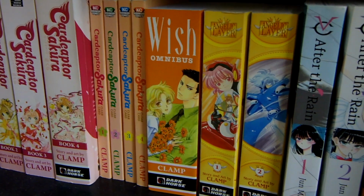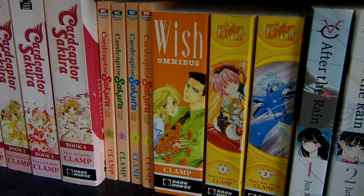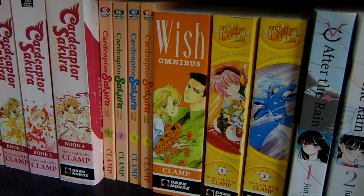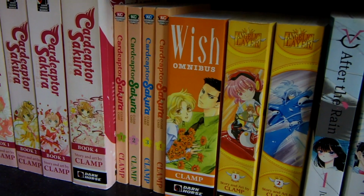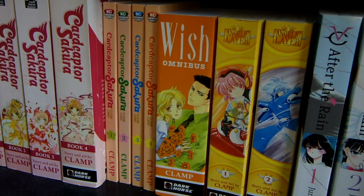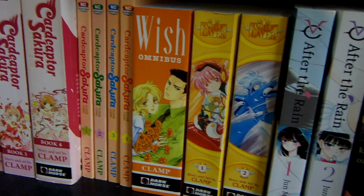So next I have Wish, the omnibus. This was gifted to me by Shay from Shay Geeks Out. So thanks very much, Shay, for this. I really love this. It's pretty different to everything I've read, but it's definitely worth checking out if you enjoy a fantasy romance type series.